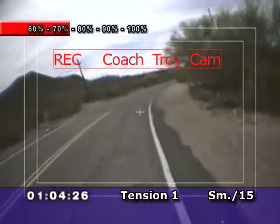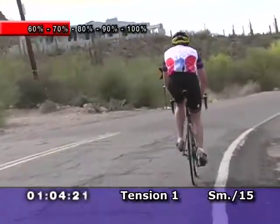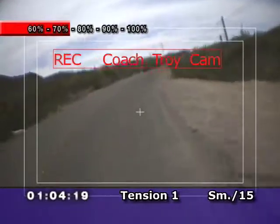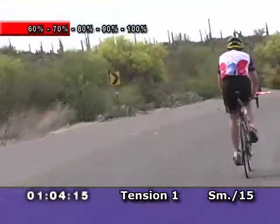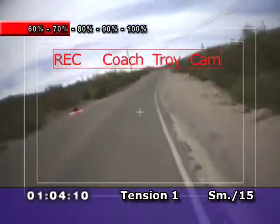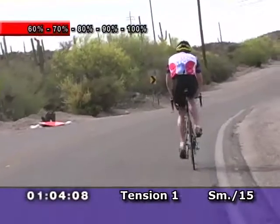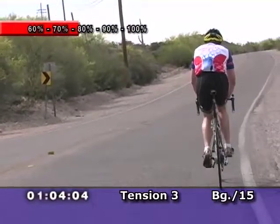Just riding along here, still warming up, small chain ring 15. Okay, the grade is kicking up just a little bit, so I want you to go to your big chain ring 15 on the back, big chain ring 15 on the back. You can see this little climb coming up.